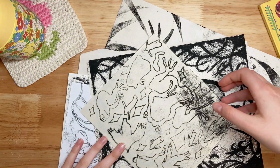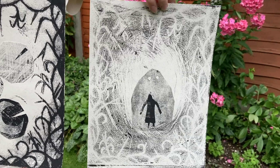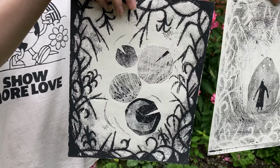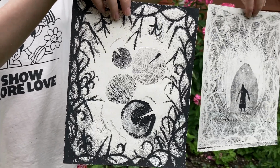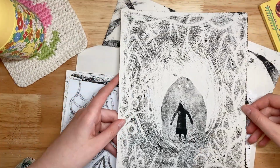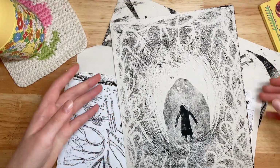I also did a bunch of different prints. Some of them are very quick and loose and rubbish. I think some of them are quite cool. You can really tell with this project how I was just trying a little bit of everything and just trying to make as much work as I possibly could in the time. I really like the way this turned out.